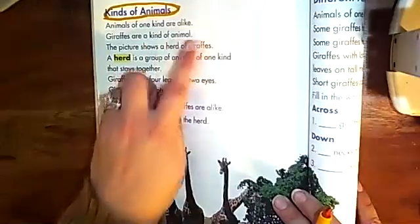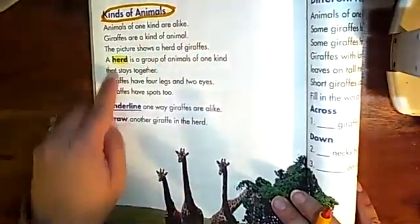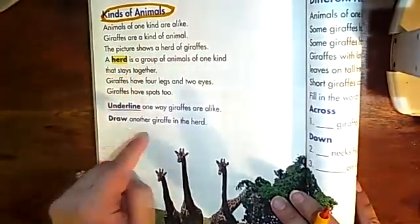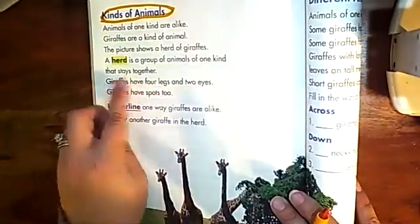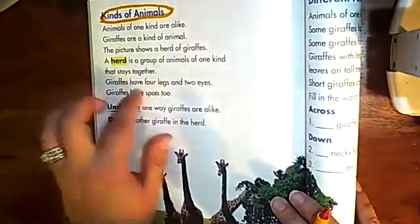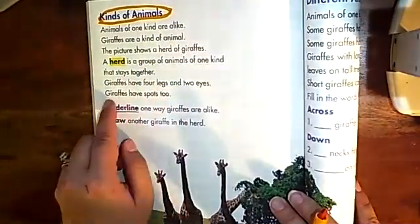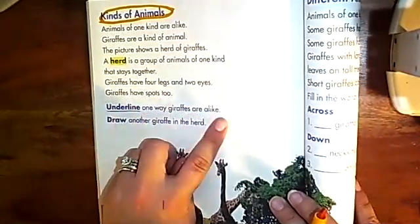Animals of one kind are alike. Giraffes are a kind of animal. This picture shows a herd of giraffes. Oh, a herd, and I like that they bolded it and highlighted it to say, hey, this is important. A herd is a group of animals of one kind that stays together. Giraffes have 4 legs and 2 eyes. Oh, that's kind of like my dog.